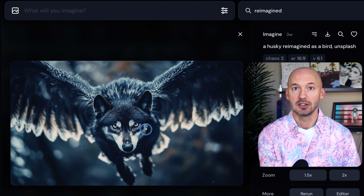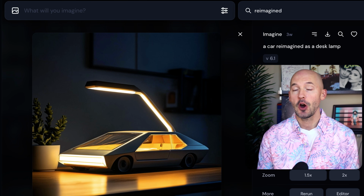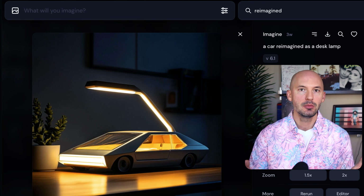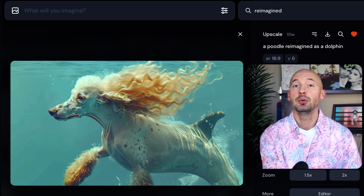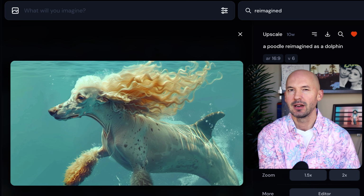Ooh, I like this one a lot too. Or how about these mouse reimagined as fish? A car reimagined as a desk lamp. I guess that's a little cyber-trucky, but still cool nonetheless. A poodle reimagined as a dolphin. Okay, this is a little scary, but I think you get the point.